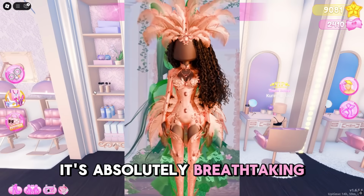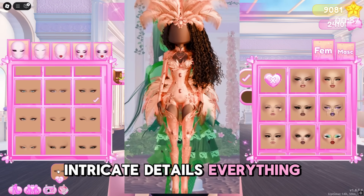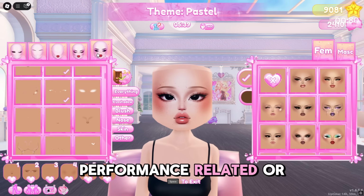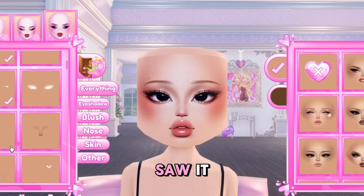It's absolutely breathtaking. Feathers, sparkles, intricate details. Everything about it is bold and eye-catching. This outfit is perfect for anything festive, performance-related, or even stage vibes. I was obsessed the second I saw it.